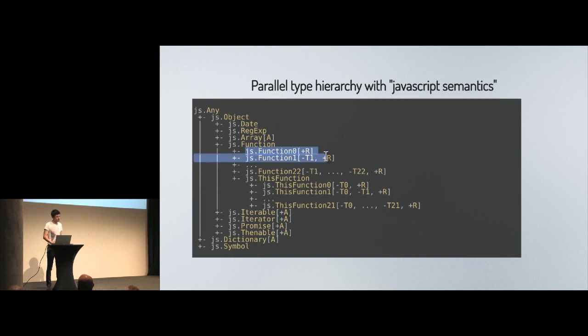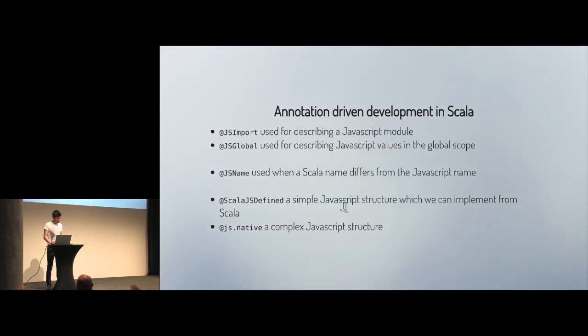And there's a parallel set of function types, to encode this parameter that might vary. This is also something that TypeScript does. So we have this set of types, and we have a set of annotations. A type definition would then be traits and objects and classes using these annotations and the types that we just saw. There are some for encoding where I can find the thing that you're describing. JSImport specifies that it's from a module. JSGlobal just reaches into the global scope. These are not so important. You can just know that they're there.